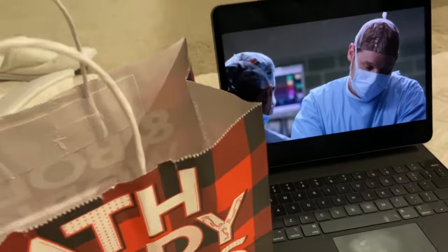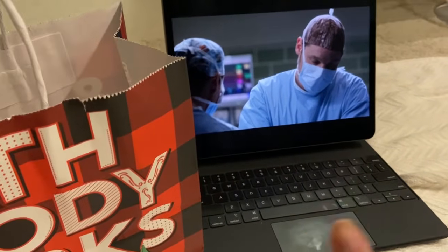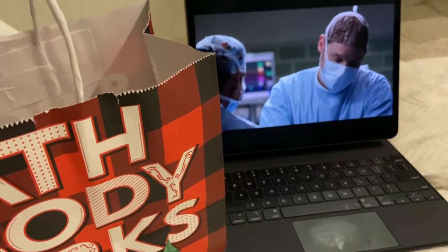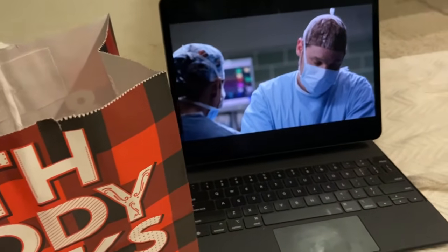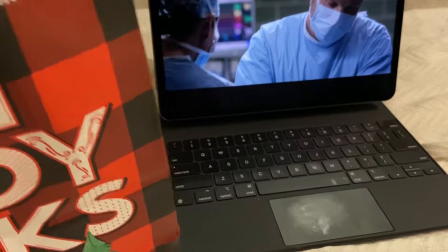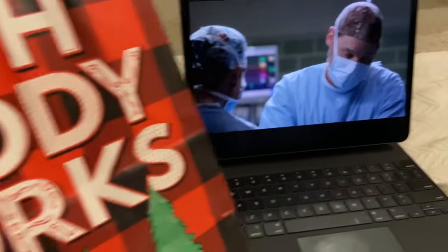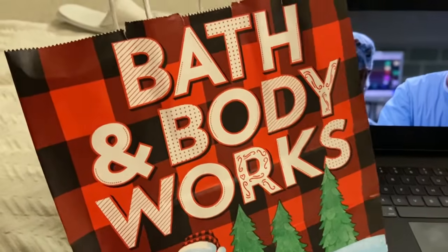Something I've been loving right now is Grey's Anatomy. I think I'm on season 14. So if anyone watches Grey's Anatomy, let me know. It's full of relationship and drama, not much medicine, but that's what I love. It's really entertaining.